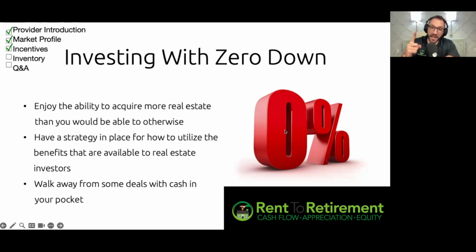There's no PMI, private mortgage insurance. There's no prepayment penalty. Remember, on a conventional loan, if you put less than 20% down, even for a primary residence, you have to pay mortgage insurance, PMI, right? We have lenders that will do 5% down on up to 5 investment properties. They don't lend in all states, but they lend in most of them.